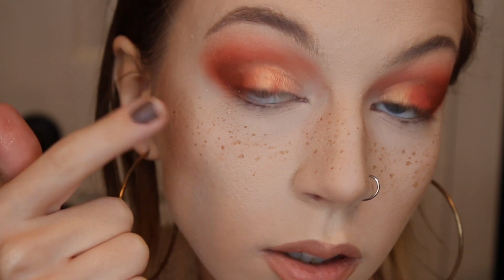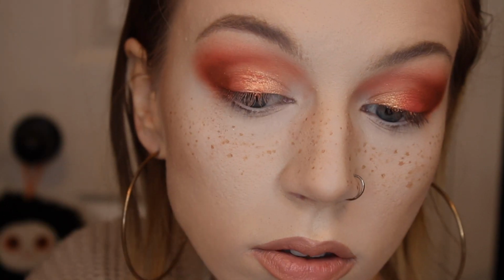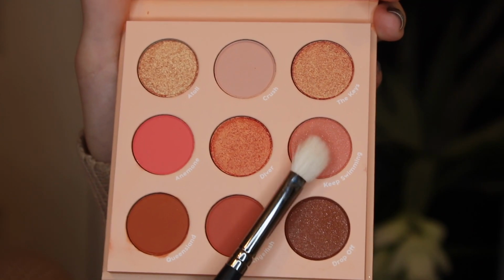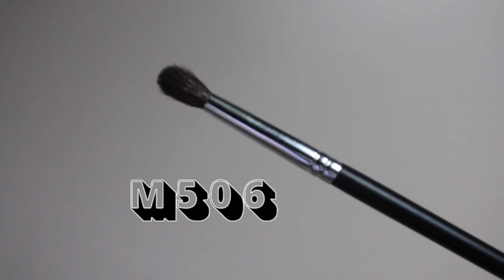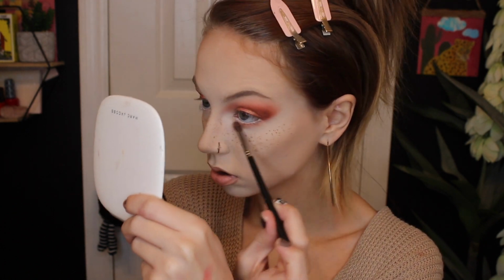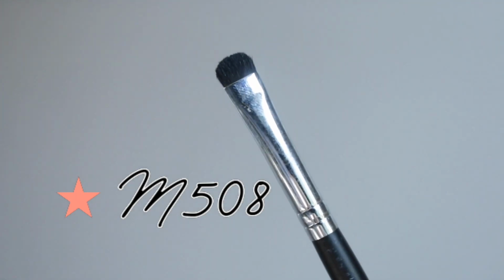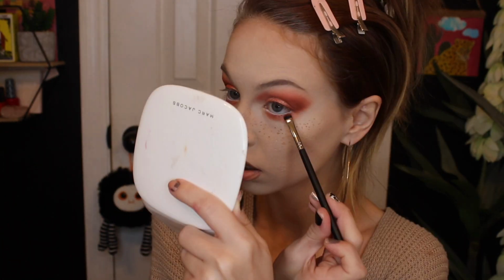Alrighty, so I went ahead and zoomed you guys in just to show you that there is a little bit of fallout with these shadows, but we can just wipe it off. Now for the lower lash line, I'm going to take the shade Keep Swimming and place this all over my lower lash line with a Morphe M506 brush. Now I'm taking a little bit of the shade Drop Off on a Morphe M508 brush and lightly just stamping it all along the outer corner.